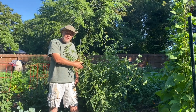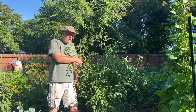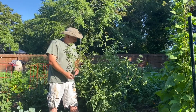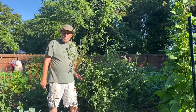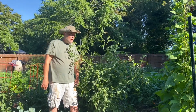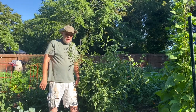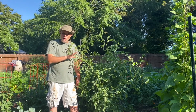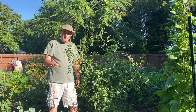I got to get in here and start pruning off this cherry tomato because it is way overgrown. Pushing up the cage that you can't even see, and it's fallen over a few times. So I got to get in here and get this all pruned off so it'll stay upright and keep growing up. So on today's video, I thought I'd just give you a quick tour of where we are after 48 days of our planting in our raised, no-dig garden bed. So stay tuned and come along.